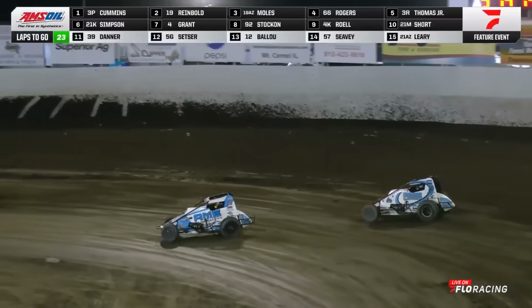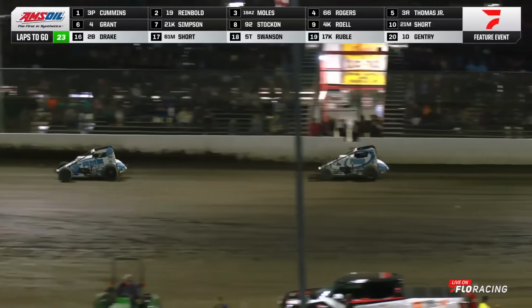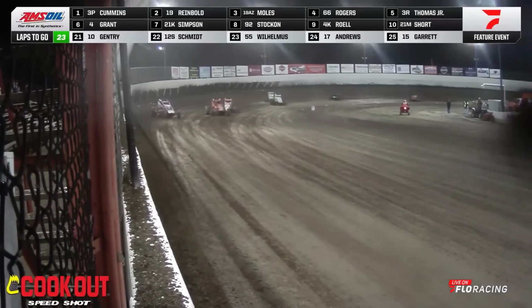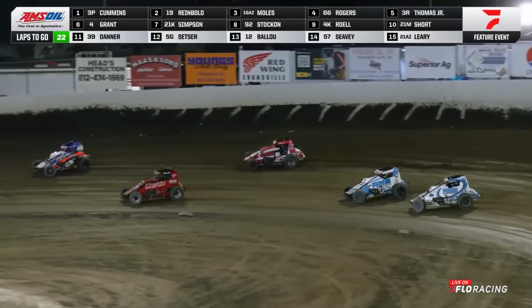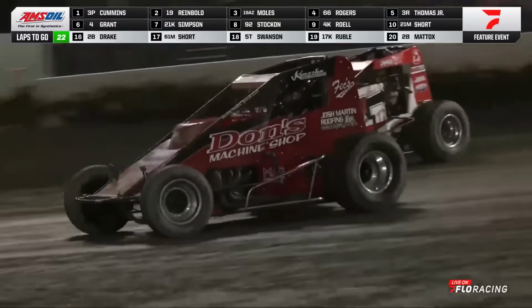Lap traffic, though, about to become an issue for your leaders. Only a couple laps away, in fact, maybe less than a lap away from having to contend with the slower cars. As here they come off at turn number 4, up on the 17 as well as the 55 as they work into turns 1 and 2. Cummins having to get out of the throttle, and boy, that really broke his momentum, having to all but park it in turns 1 and 2 that time.